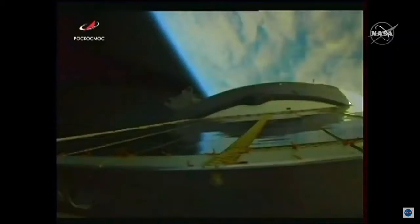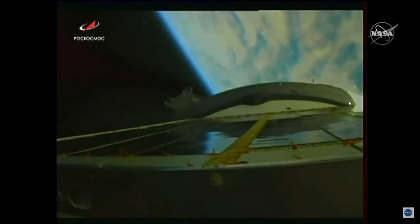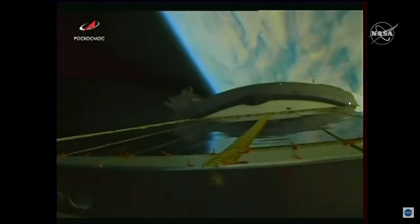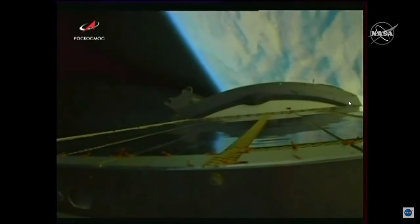And now this view is from a camera on the upper stage of the Soyuz 2.1A. The Soyuz is traveling now at about 7,300 miles an hour, at 81 miles in altitude, 190 miles downrange from the Baikonur Cosmodrome. That's the speed which it has to achieve to gain orbital speed. Otherwise, it will fall back to Earth. Around 7.2 kilometers per second is the orbital speed.